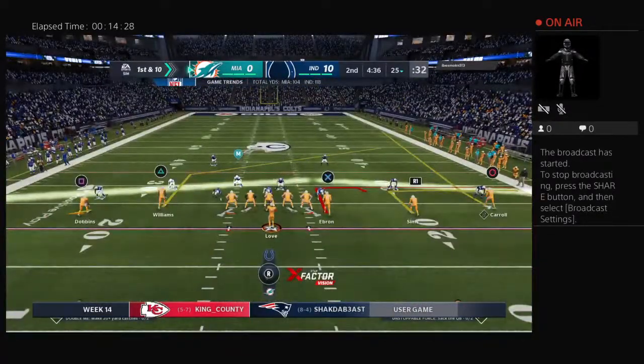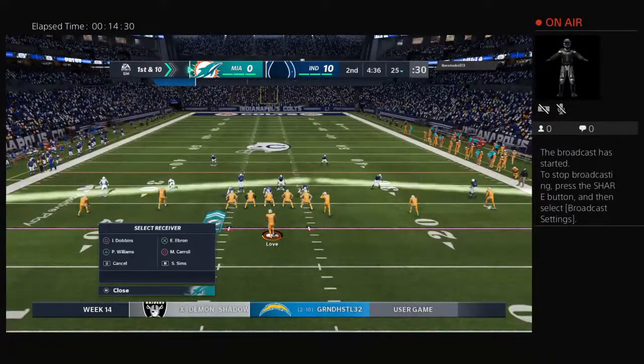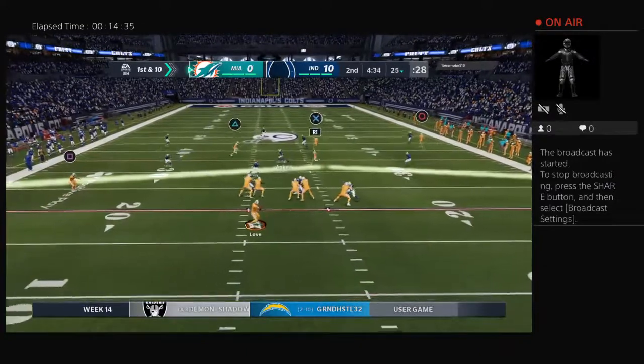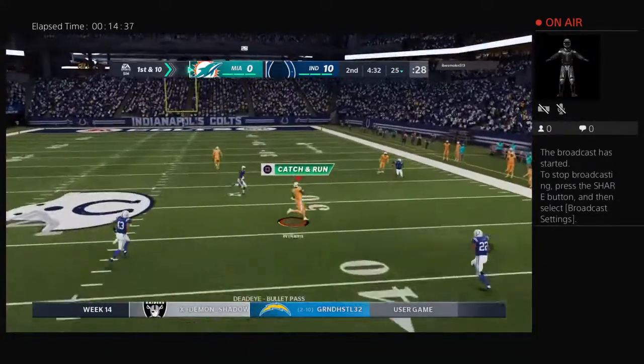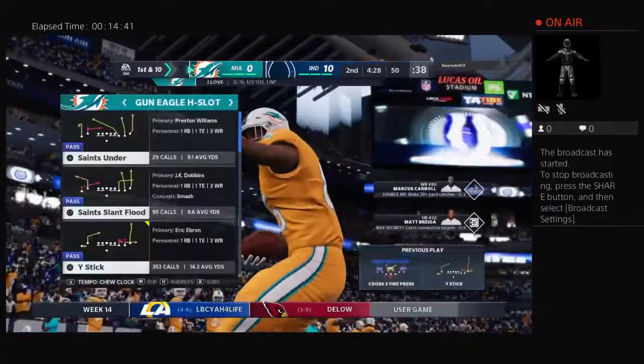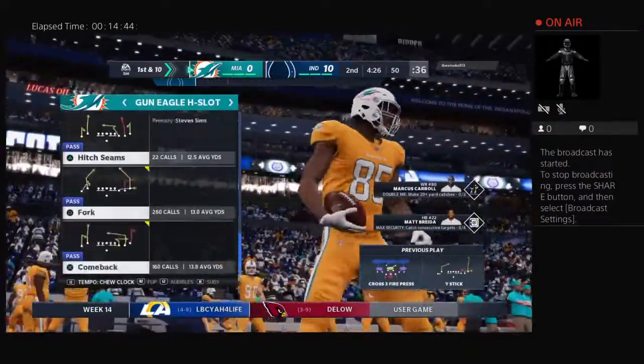The Dolphins at the line ready for their next drive. And on that last drive, went for it on 4th, turned it over. A good job by their defense, though. They held him to 3, but this offense, they've got to be a little bit better, a little bit more careful.